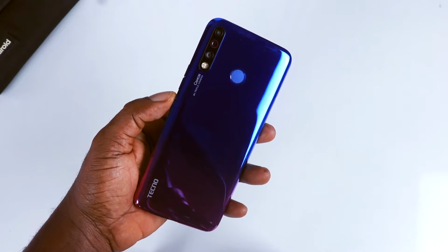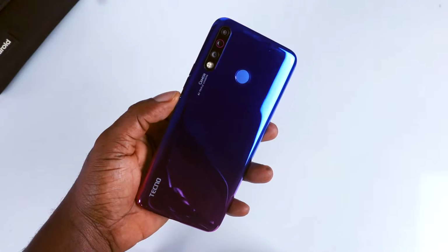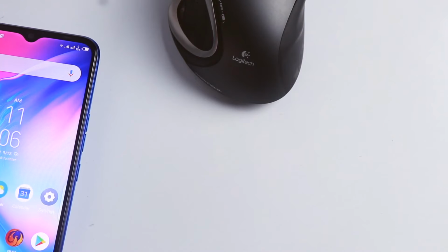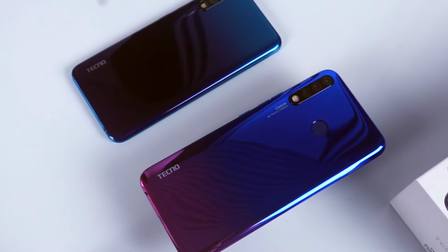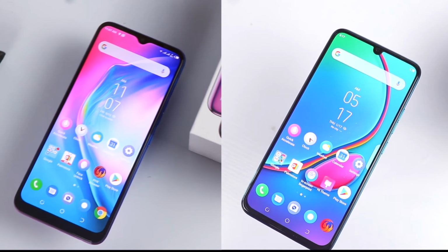As is the thing with budget smartphones, it is made entirely out of plastic, which is a material of choice for durability and to also keep the price low. It's a pretty tall device with rounded corners. In comparison, it is taller than the Tecno Phantom 9, and the chin at the bottom is a little bigger here as compared to the Tecno Phantom 9.